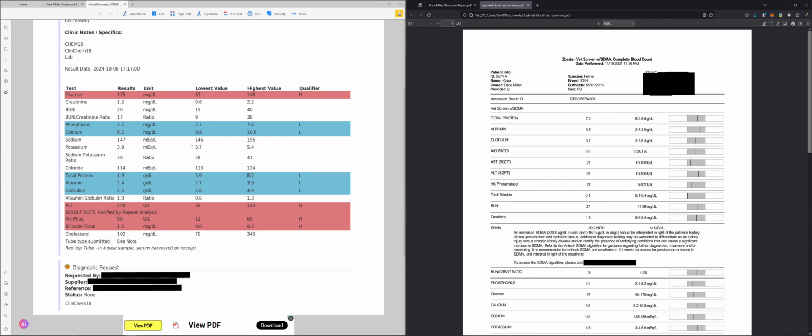You can see over here for her previous results, October 8th, her glucose was at 175, which was high. Her glucose now is at 97, which is in the normal range. Her phosphorus was 2.2, which over here is 4.1, back in the normal range. Her calcium was 8.2, which is now at 9.6, back in the normal range. Total protein was 4.9. Over here, her total protein is 7.2, back in that normal range. Albumin, 2.4, and over here is at 3.5. Globulins at 2.5, and over here it's at 3.7.